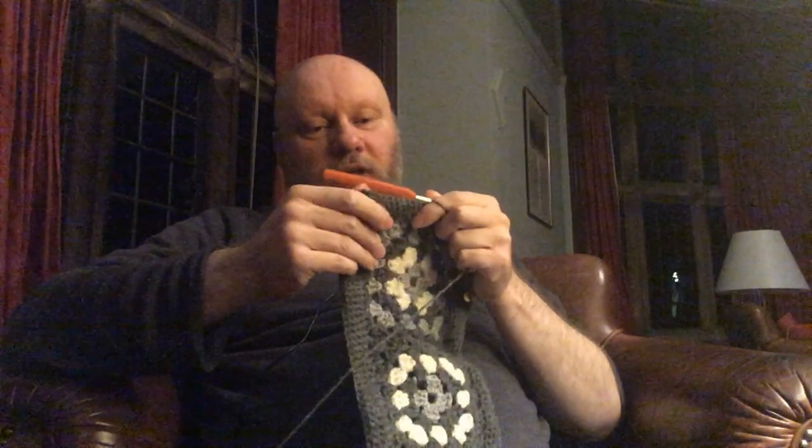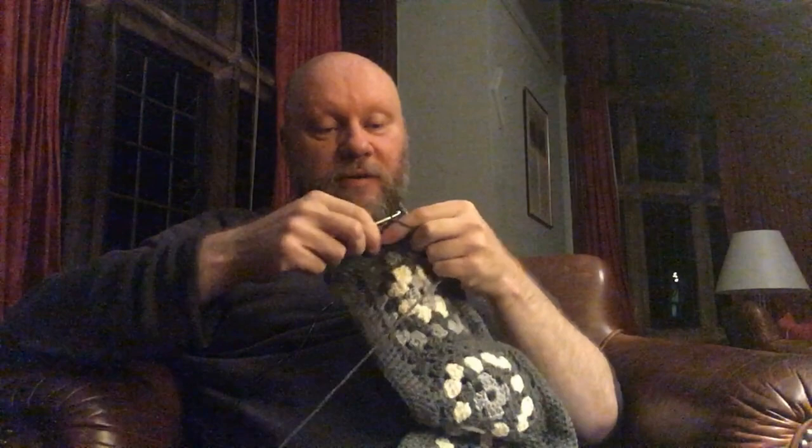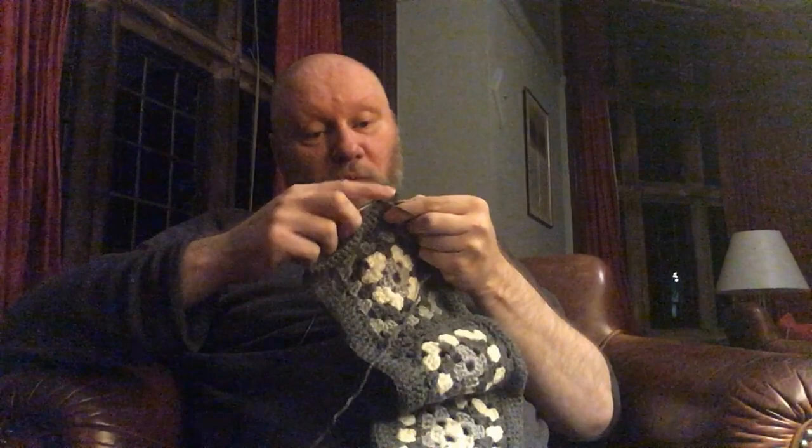Quite a lot of progress on this cushion cover on this visit. This is the final section, and it's the smallest section, so it's going quite quickly. I am seeing the friend that I'm making this for when I get back, so it would be lovely if it was finished. I'm trying not to pressure myself into getting it finished, but it would be lovely to have it done.